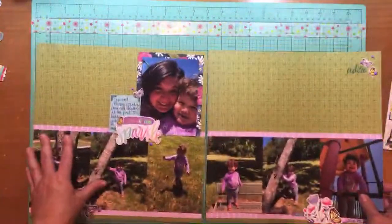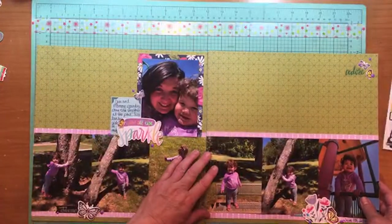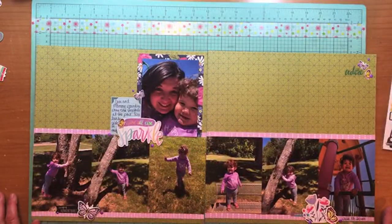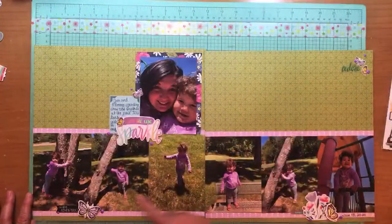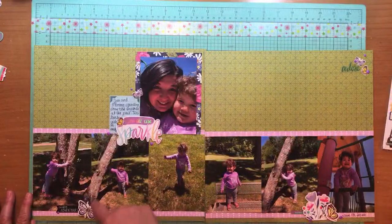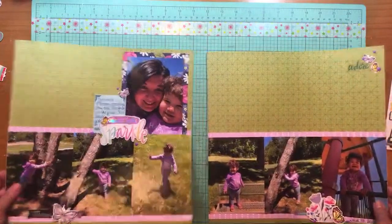Just so you know that. So that's one of the ways that I do 2-pagers a lot of times, and then kind of use, like here, I don't really have, it's not the rule of 3 because there's 4, but it kind of makes a diagonal across the page to kind of draw your eye across the 2 pages. So that's how I do a 2-pager.